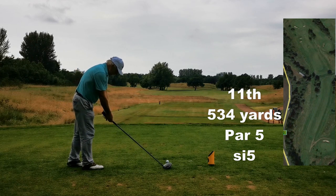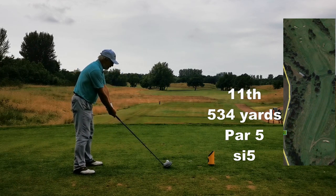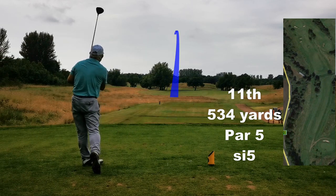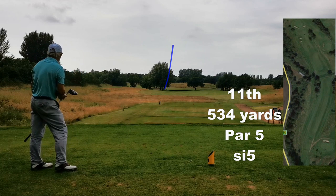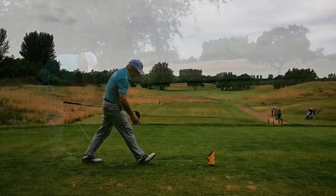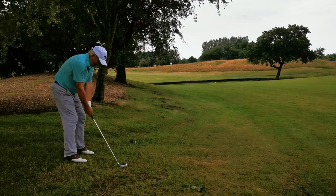Par 5, dogleg to the left over a drainage ditch. All I'm looking to do here is hit the tiny fade. And it's another one of them. It's a little draw when I'm wanting a fade. Not entirely sure what's going wrong. In fact, I didn't diagnose it all the way around.